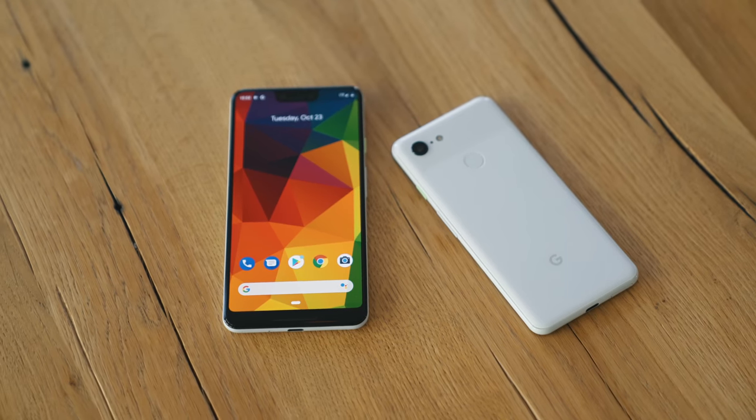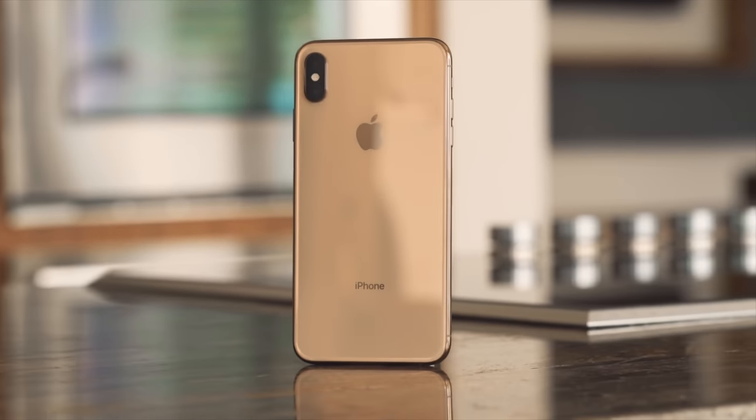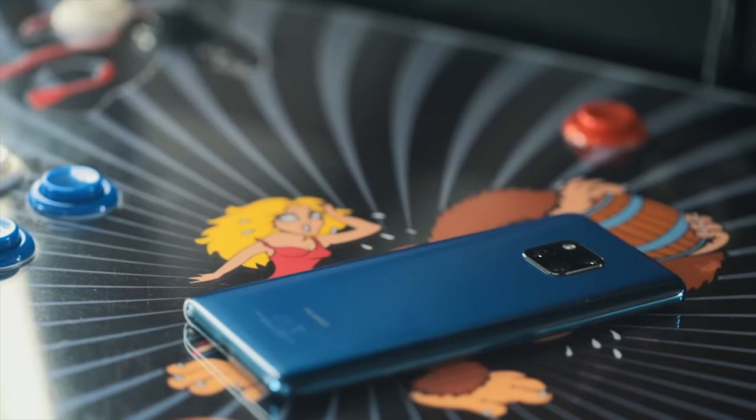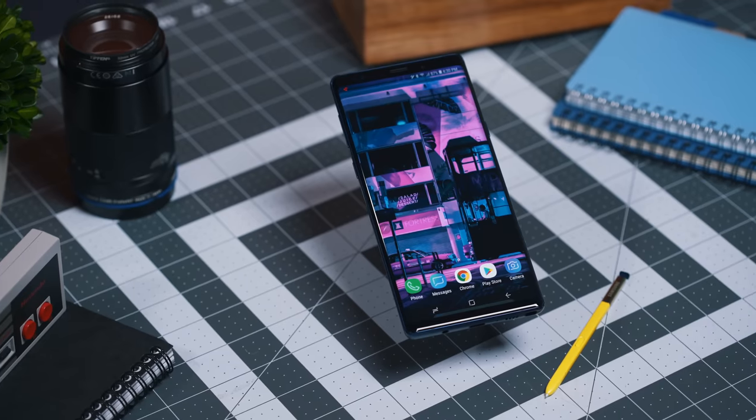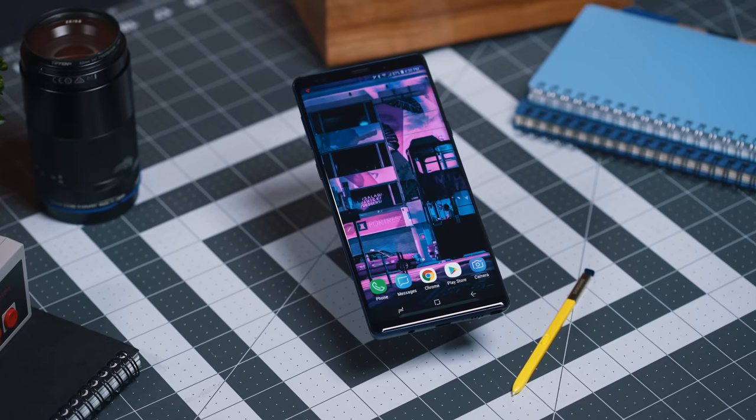It's surprisingly been 3 months since the Note 9 came out, and there have been so many phones since. In all honesty, I kind of forgot about it, and maybe you guys have too. We've had Pixels, we've had iPhones, we've got some of the best from Huawei, the OnePlus 6T, and all these phones are neck and neck, and it can be tough to pick the right one.